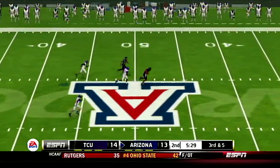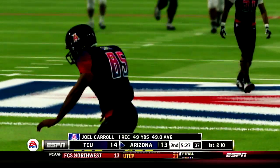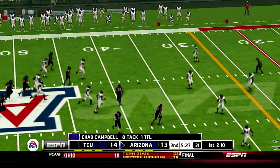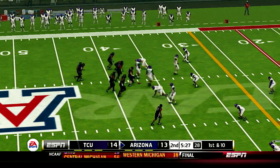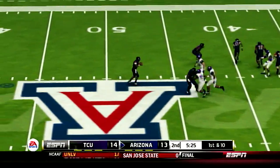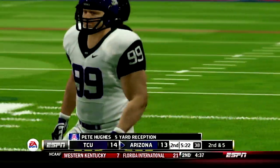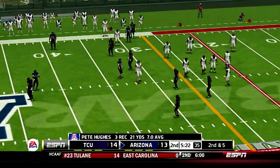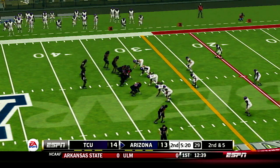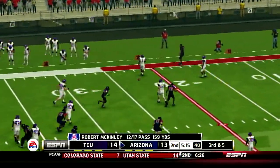Going long. He hauls it in. And down he goes around the 37-yard line. Throws it to the halfback on the screen. He gets hit out of bounds right around the 32-yard line. About 5 yards on the screen. Throws quickly, and it's almost intercepted.